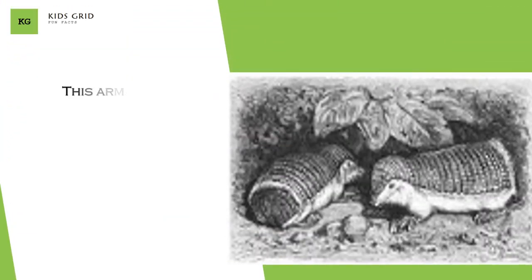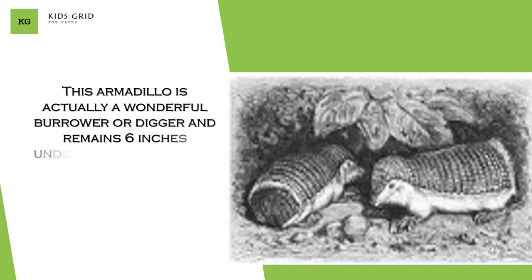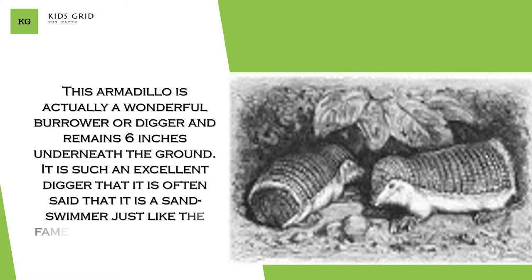This armadillo is actually a wonderful burrower or digger and remains 6 inches underneath the ground. It is such an excellent digger that it is often said to be a sand swimmer, just like the famed sandfish, which is actually a lizard.